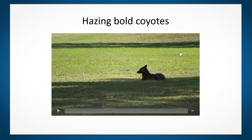And speaking of which, this is my recommendation. If you've got coyotes in your area, especially if you're seeing one on the regular, we want to make sure that they stay afraid of us. And they're smart. They learn.